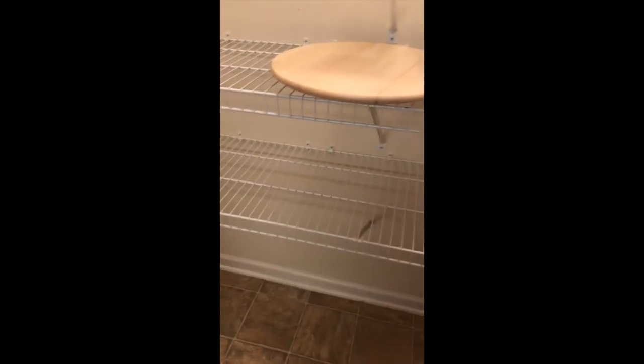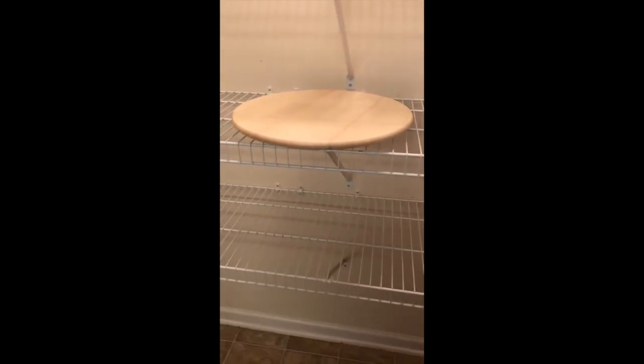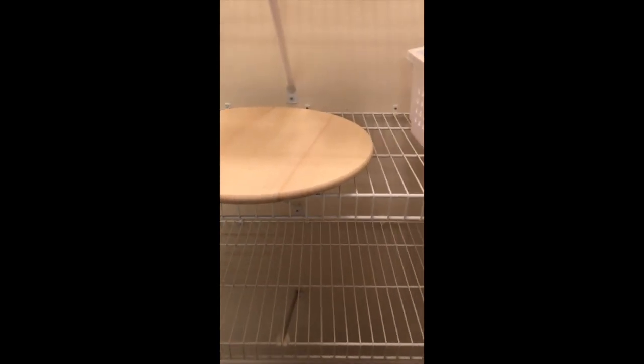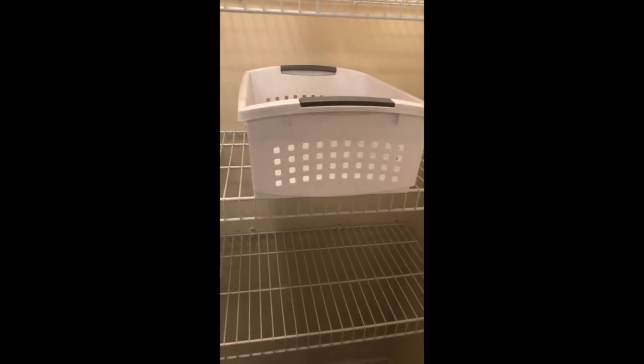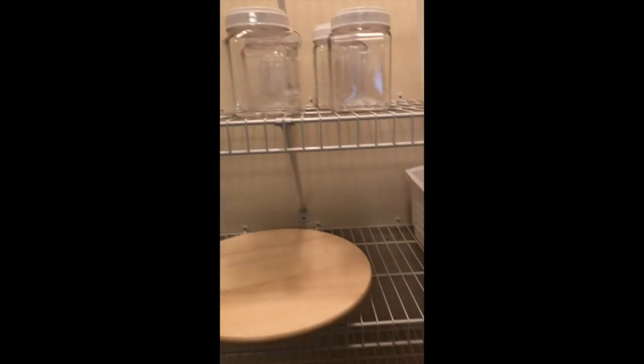So I'm kind of realizing that I don't have enough of everything that I need, so I probably will go back to the store at some point. But I did get this Lazy Susan from IKEA. And then I have this, it's not very tall, but it is a pretty nice size bin. This came from Walmart. And then I have several of these. These came from the Dollar Tree. And then these also came from the Dollar Tree. And I do think I need more of those.